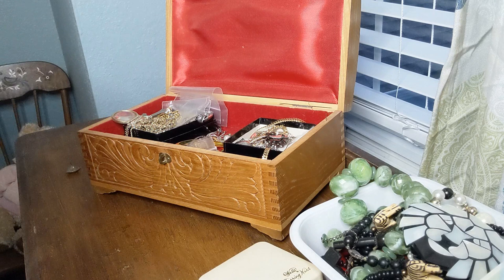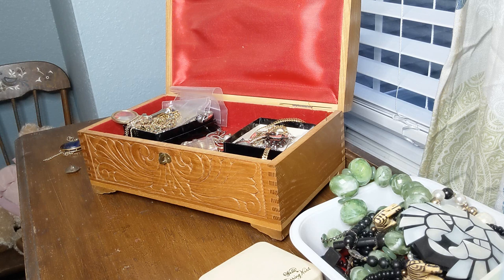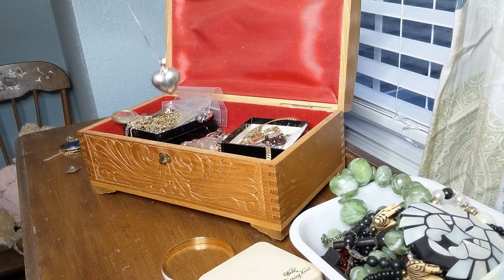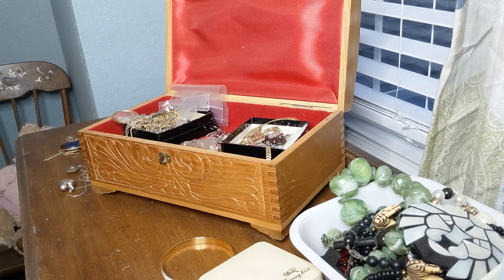Definitely some sort of natural stone. Old 80s bracelet. It's got some mark on it. Never heard of that brand. Definitely 80s. That looks like another sterling heart necklace there. Go a little bit with the one earring I have. Yep, 925 from Italy. That's pretty good. Speaking of sterling, I wonder if that is sterling. Kind of doesn't look like it. Yeah, I see nothing marked on that, but it's kind of cool.